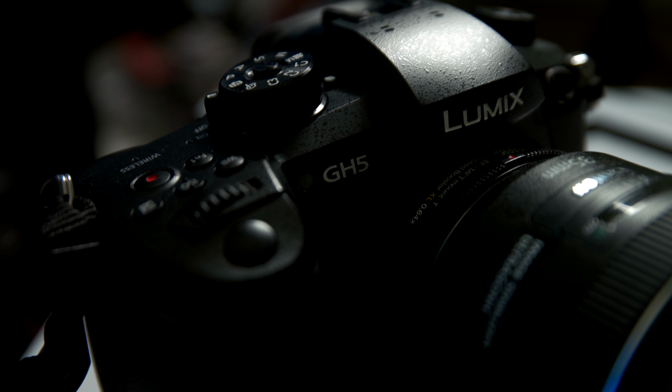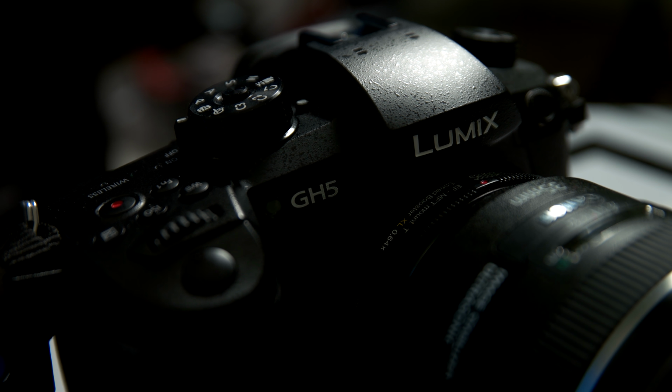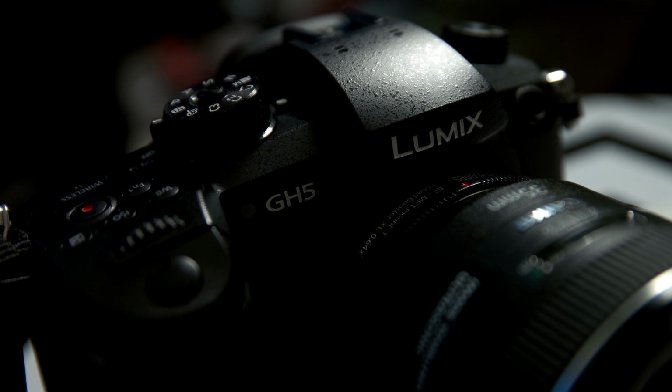The camera records at Cinema 4K, 60p, 100 megabits per second at 422 10-bit internally. Now, when you compare that to the GH5, actually the GH5 could only do 24 frames a second at 400 megabits per second, all-I, 10-bit 422 recording. Now, it's going up from 24 all the way up to 60 frames per second, though that's going to be at a lower bit rate.